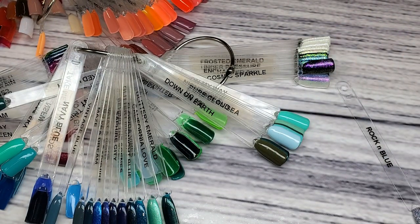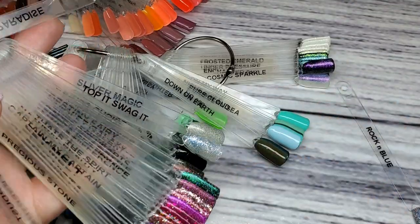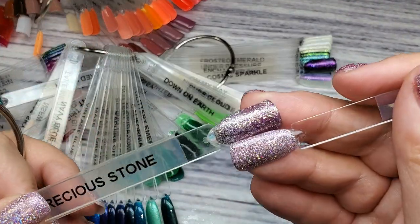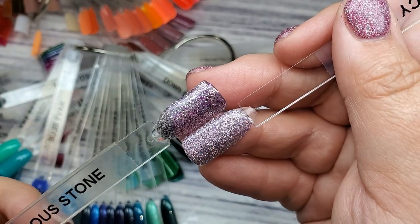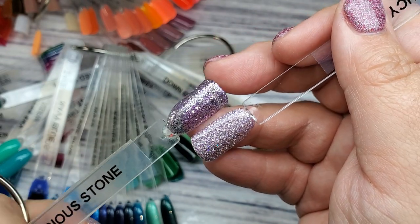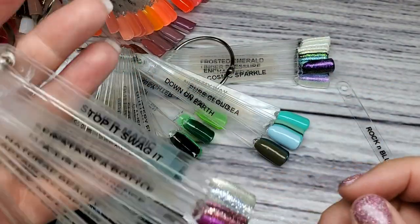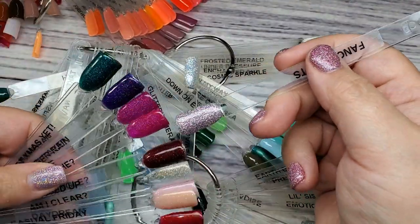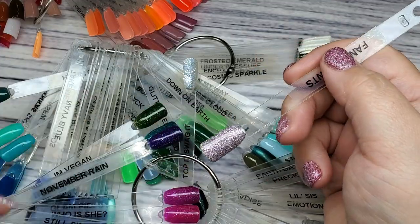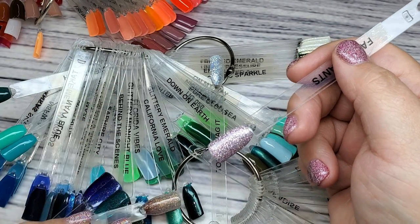Okay, let's do Fancy Pants. I feel like we're going back to all of the purple ones we just saw earlier. Precious Stone would probably be the closest to Fancy Pants. Definitely got that same look to it. A little different. Again, I don't believe that's available anymore. I'm so sorry. Let's look at these. Any purples that are close? I don't believe so. I think that is it.